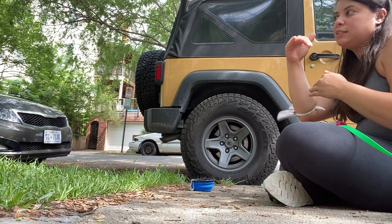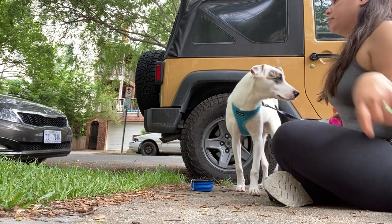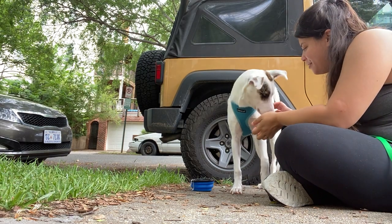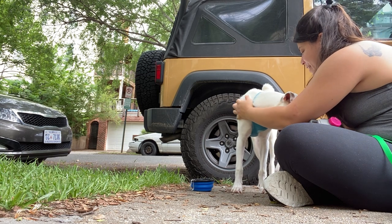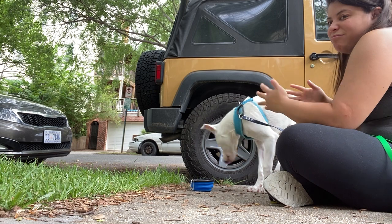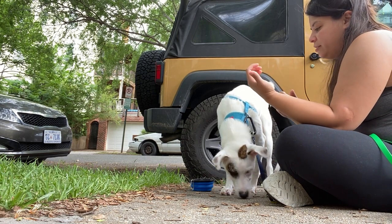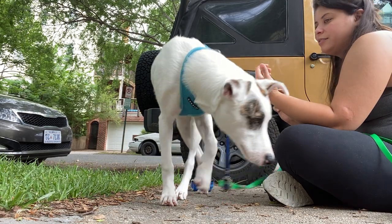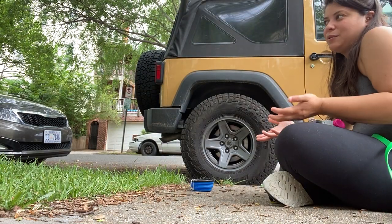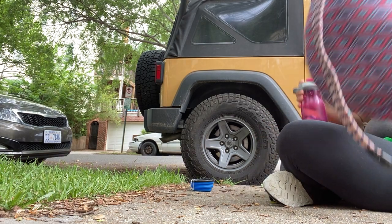And I think with the high tail, it's either a little bit of excitement or, can I pet you? Oh my goodness. And then I stopped to see, what does he want? He's not really coming back for more cuddles. Good job. He's okay with it, but he'd much rather I bring out the big bag of treats.